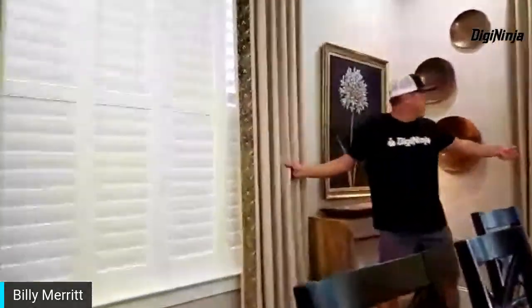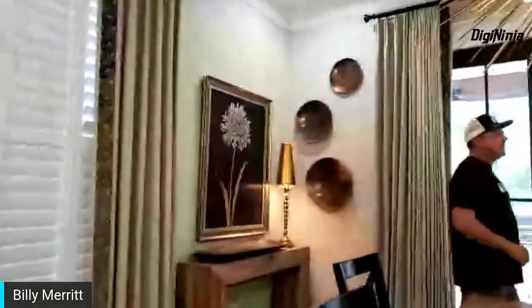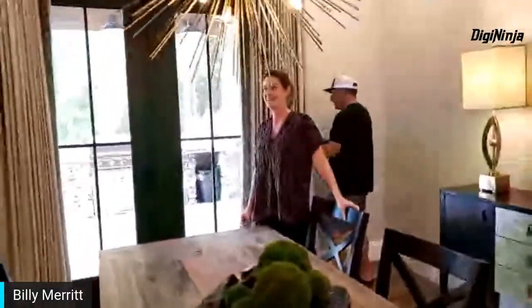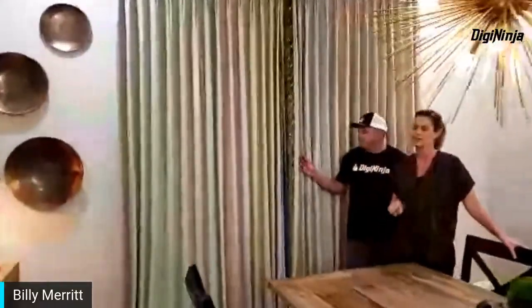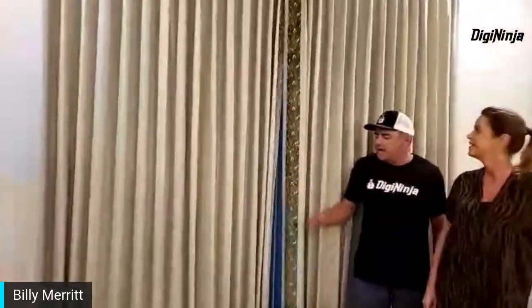So anyway, tell us about these. What are these called? Window treatments. That sounds like a procedure or something. Tell them how you designed them. I wanted something beautiful but very simple, and that's what I have. They're linen with that beautiful tape down the side. Billy calls it camouflage. It is not camouflage, I was just kidding. It's beautiful cut velvet. And what I love about it is we have them on all the doors and windows, at least the back.